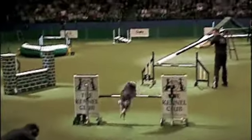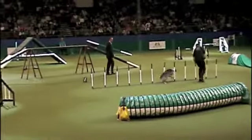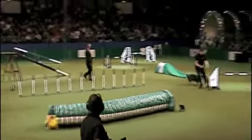In the lead at the moment, 32.49 seconds. What a noisy Meg.